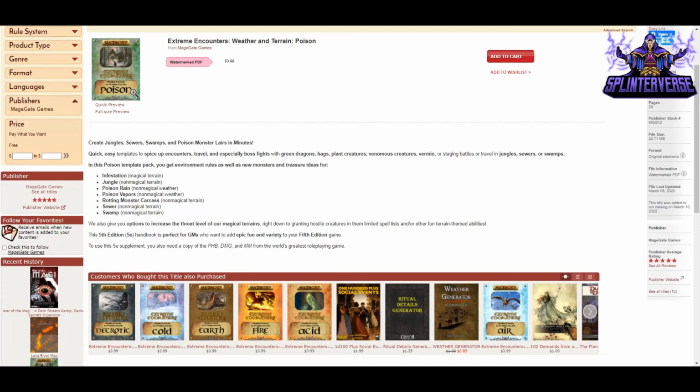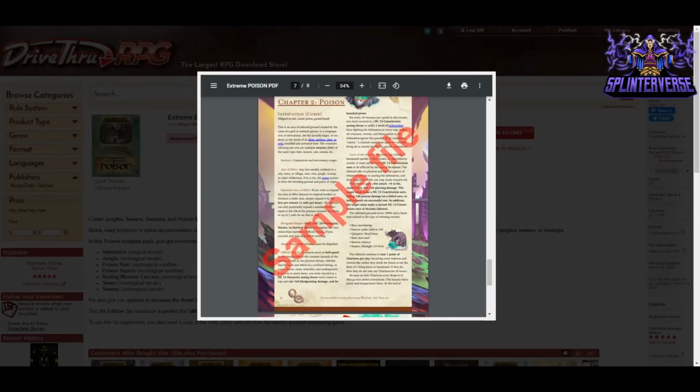But they're basically quick, easy templates to spice up encounters, travel, and especially boss fights. In this case with green dragons, hags, plant creatures, venomous creatures, vermin, or even staging battles in jungles, sewers, or swamps. So you're going to get these different ones here, including Infestation, which is a magical terrain, Jungle, which is non-magical terrain, Poison Rain, non-magical weather, Poison Vapors, Rotting Monster Carcass, Sewer and Swamp, kind of environment details, mechanics that you can lay over top of whatever you're doing. So you get to see 8 of the pages out of the 28 pages.